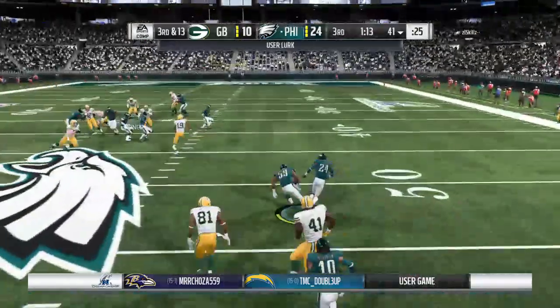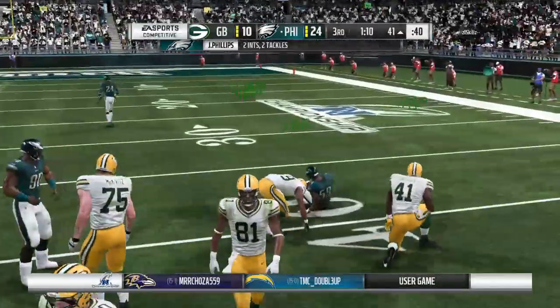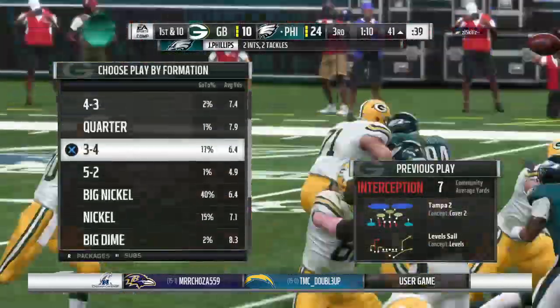And for a 3rd time tonight, he's intercepted. Picked off at the 47. And he's able to get it back to the 41-yard line.